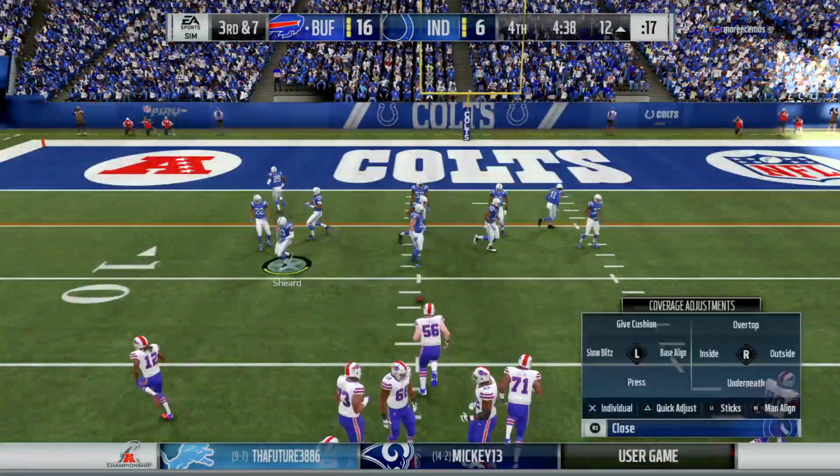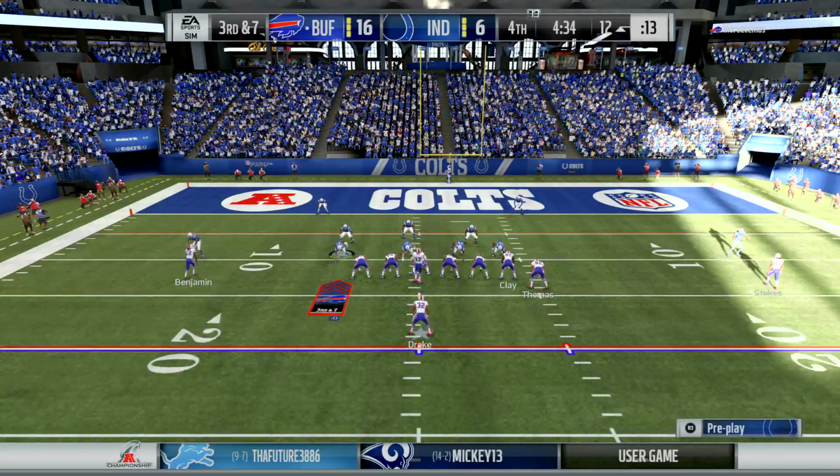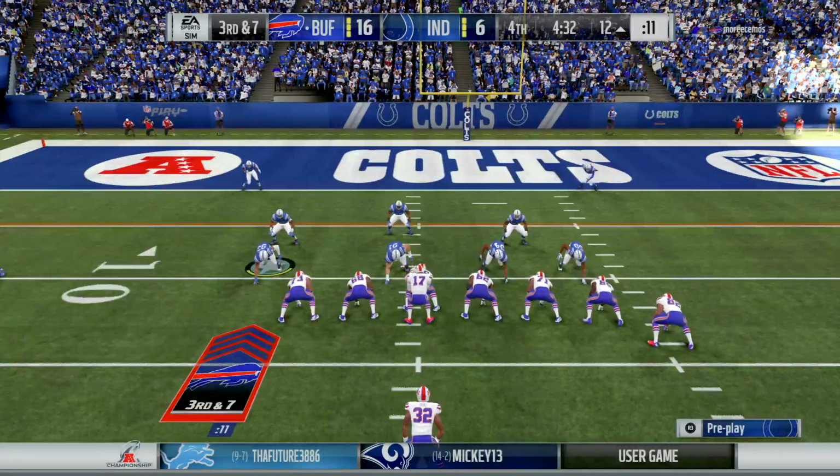In need of a conversion on 3rd down. They had the big play to start the drive.